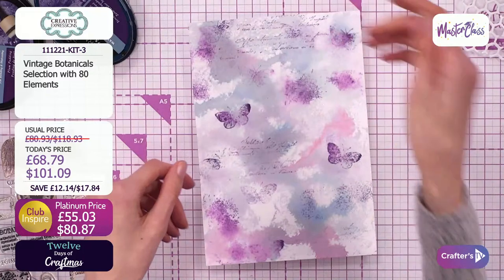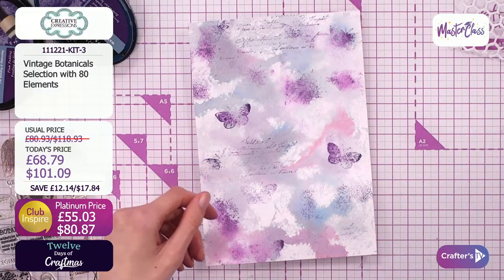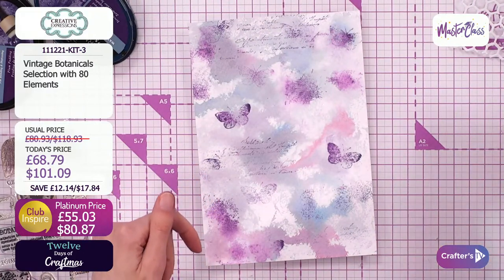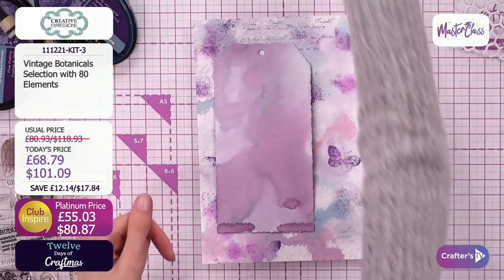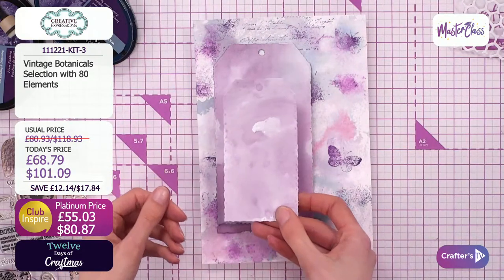Let's think about building this up. Oh, a magical fairy, thank you, has done this for me. The water spritzer fairy has been. Come bring in our tags onto here. We can start thinking about layering this up.